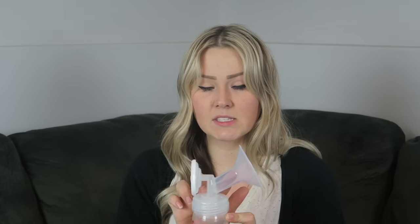Another really important tip with your breast pump is you want to make sure that the flanges fit you. So this is a 24 millimeter, and I actually fluctuate. There are days where I need the 28 millimeter because mama's nipples are really stretched out. That's not what you want to hear. But make sure that the flanges are the correct size for you. It can have a huge effect on how much milk you are pumping.